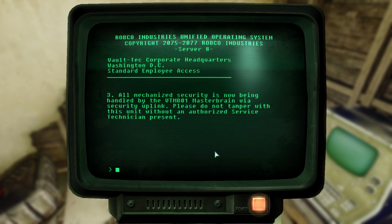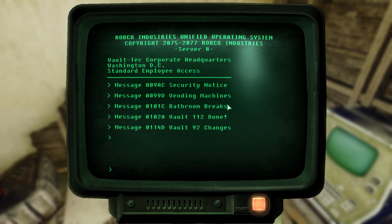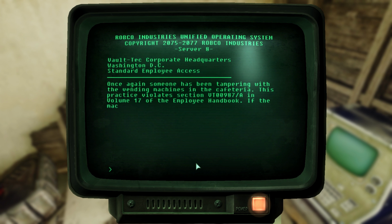I see. So this master brain controls all other robots in the building. Presumably, if I were playing a stealthy character, I could sneak through this whole building and deactivate the master brain to turn off all security robots. But I'm not playing a stealth character, and I'll probably end up killing all of the robots before I even meet the master brain. Next up is 0099D, vending machines.